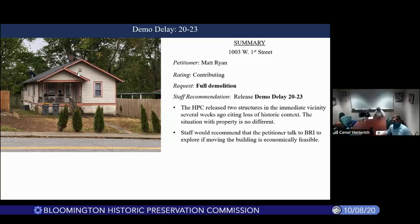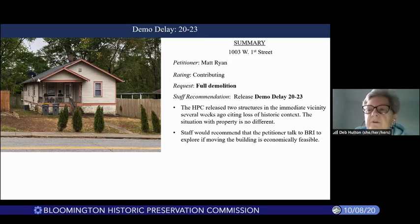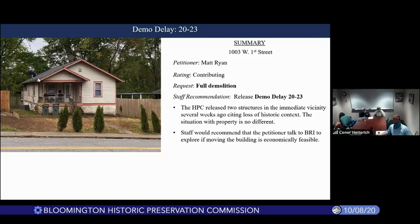So let's move on to discussion. Would any commissioners like to comment on the item? Have anything to say? Well, I'll ask a question. Connor, you talked about BRI being suggested. Does anything come from a discussion with BRI? I don't think the petitioner has met with BRI. I believe we asked them to do the same thing with the similar house last time. I don't know if they've talked with BRI.